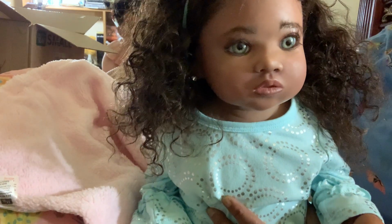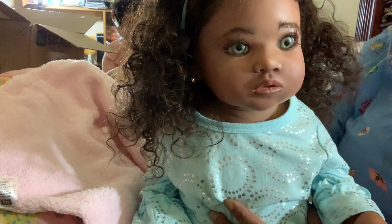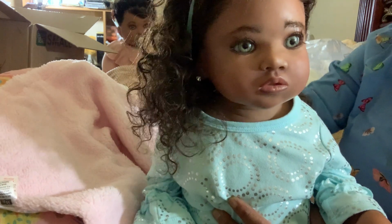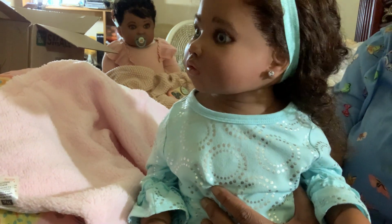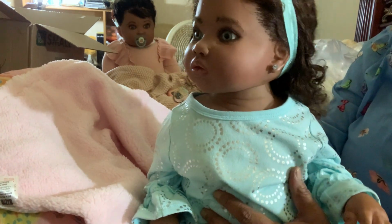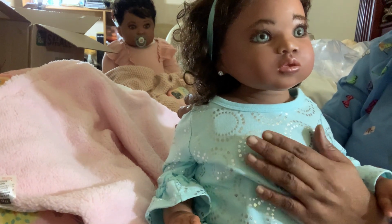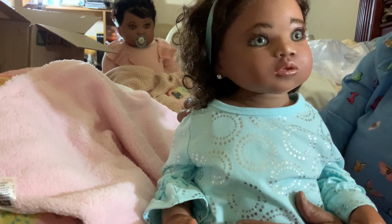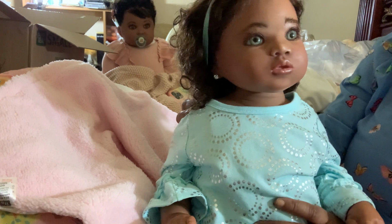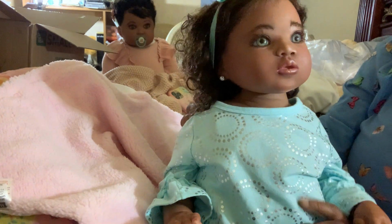Look at Mama's little girl. Oh, and she's got that brown, curly hair. Oh, I was so in love when I seen her. And then you get to see her diamond earrings. And I just love how they just naturally turn. And she's got the upper torso too. And she has the soft cloth body.